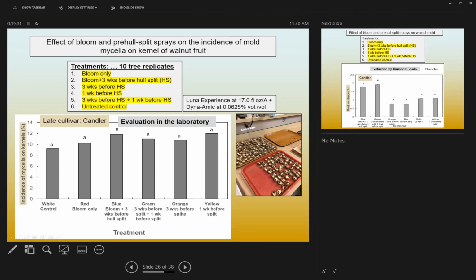And this is how we evaluated the samples. We collected 200 nuts per tree, 10 trees per replication in this experiment. And we found that our evaluations show no difference at all in regard to the untreated control. This is by splitting the nuts and examining the mycelia.